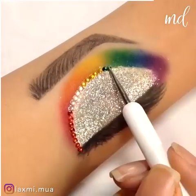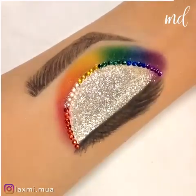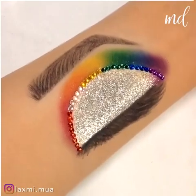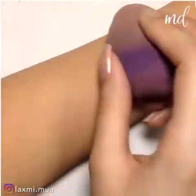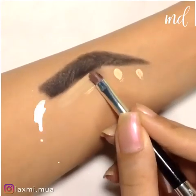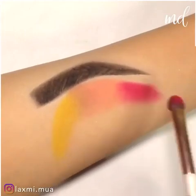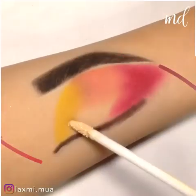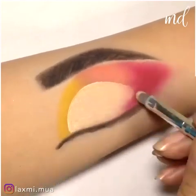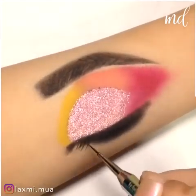This is a very cool eye look using a lot of glitter. Always preparing the base with some foundation. This will give the feeling like working on real eyes. Cut crease look is always a favorite, something we all in some way like.